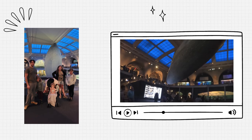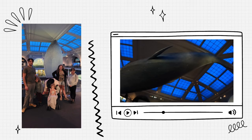And that's the one with the big blue whale. So we had seen the big blue whale, but we hadn't gotten to walk around the whole room and see everything in it. And you definitely couldn't go down the stairs to that part. So we made sure that we hit all of that.